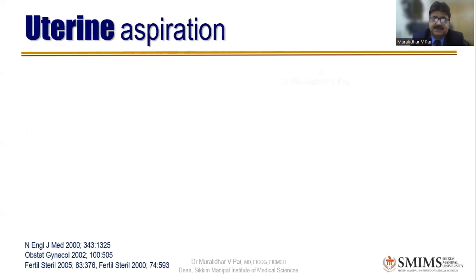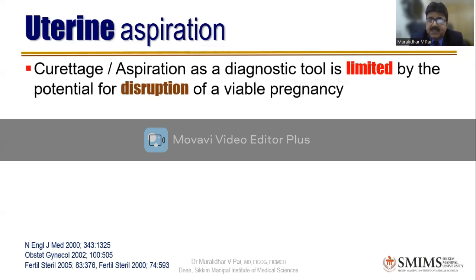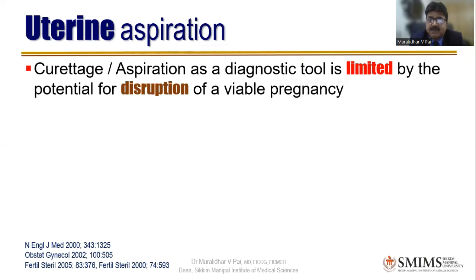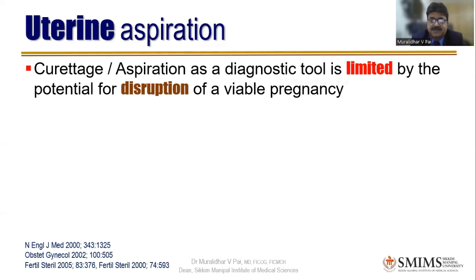I hope you understood. Now, uterine aspiration, again, I told you it is controversial, debatable. In a couple of slides, I will explain that. Curettage or aspiration as a diagnostic tool is limited by potential for disruption of a viable pregnancy. Isn't it commonsensical? By chance, if there was a viable pregnancy in the uterus, you are unnecessarily disturbing it. Even if it is a heterotopic pregnancy, it is not worth it, because the ectopic pregnancy is not going to be viable anyway. It's going to go for either methotrexate or for a surgery.